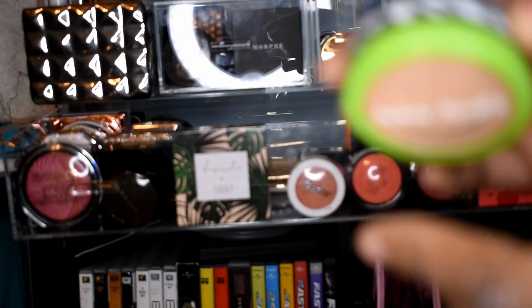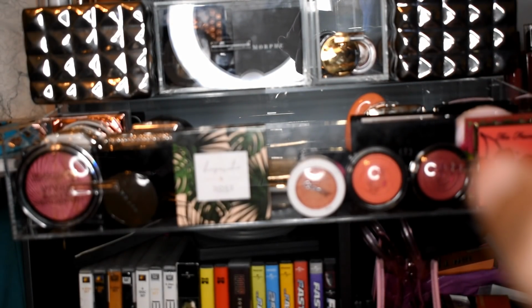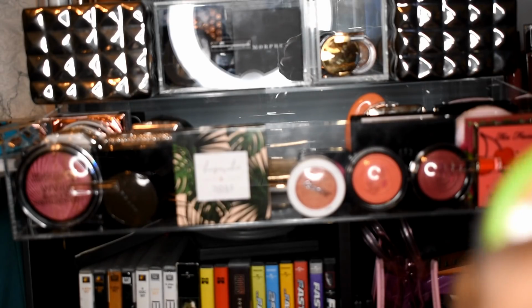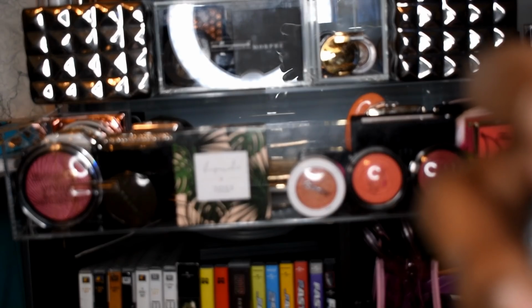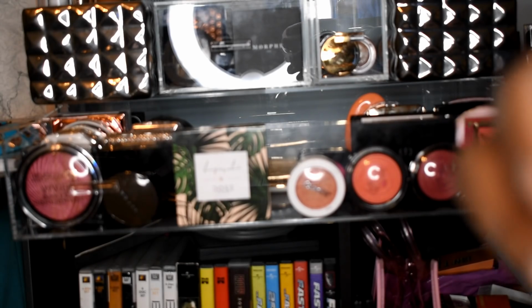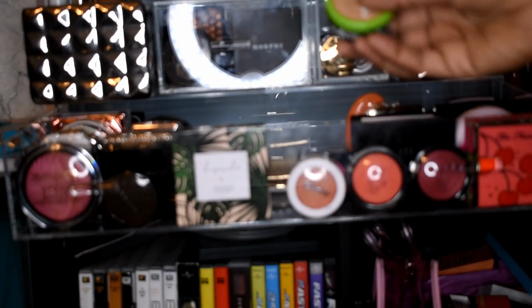Next is a highlighter. This used to be my go-to highlighter. I was loving this one. This is the Makeup Monsters highlighter in Cross the Streams. Makeup Monsters is no longer a brand. They switched to Menagerie Beauty, but this highlighter is so beautiful, and I hope they bring back their highlighters in their new brand, because this one was a go-to for me for a really long time.